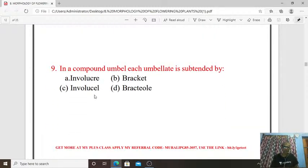Then in a compound umbel, each umbellate is subtended by what? So a compound umbel is a type of inflorescence. In a compound umbel, each umbellate, each unit, is subtended by what? So the 9th one, it is bract. You can observe bract or bracteole. Bracteole is a small bract. Okay, separation is there.